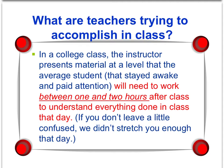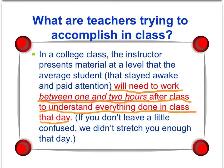Now, what are we trying to accomplish in class as a college professor? In a college class, the instructor is going to present the material at a level that the average student who stayed awake and paid attention will need to work between 1 and 2 hours after class to understand everything done in class that day. So our goal is not to make you understand in class. Our goal is to give you hints about what you're supposed to work on in that 1 to 2 hours outside of class. We're not supposed to make it crystal clear in class. We're supposed to go faster than you can keep up, but just fast enough that it takes you about 2 hours to figure out what we did in class that day.